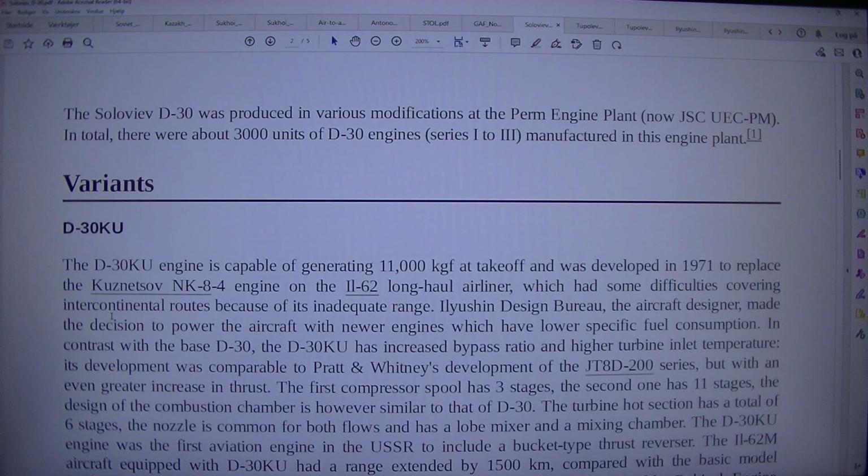The Soloviev D-30 was produced in various modifications at the Perm engine plant, now UEC-Perm Motors. In total, there were about 3,000 units of D-30 engines, Series I to III, manufactured in this engine plant.